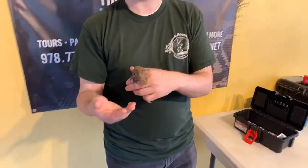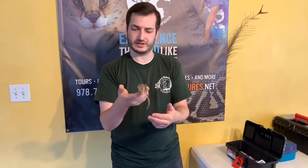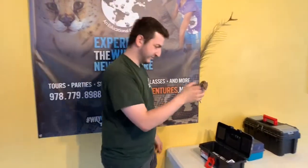You can buy Crested Gecko diet too from the pet store online, but the regular fruit works just as well. That's a great thing as long as you add on that calcium powder. So I'm gonna stick this little guy back and we'll move on to our next one.